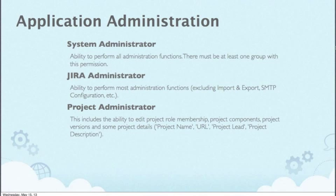So you have a second level of administrator, which is a JIRA administrator, which can do just about everything, but they can't import, export, SMTP configuration in general, anything that integrates to an external system, or actually touches files on the disk of the server itself. The JIRA administrator is not going to be able to do that. But every other administrative function they're going to be able to do, creating workflows and screens and fields and all of that stuff.